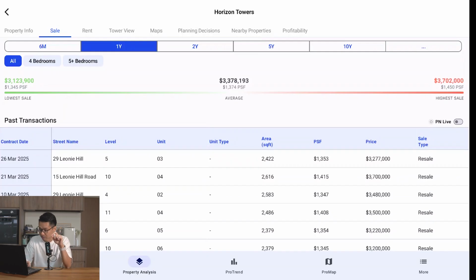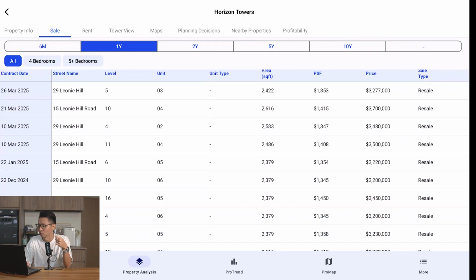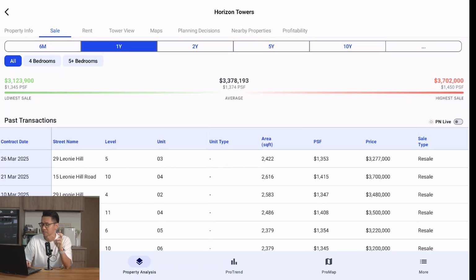Second, if you look at the transacted prices, the 4 and 5-bedders transacted from 3.1 million to a maximum of 3.7 million. Honestly, pretty decent price for a good location. Remember, I just shared that the Rivergate 3-bedder is already minimally 4.1 million. See the price gap now.